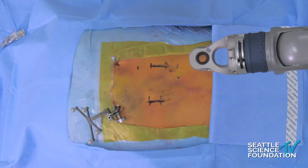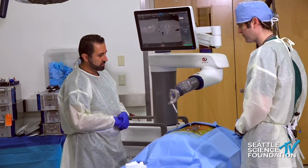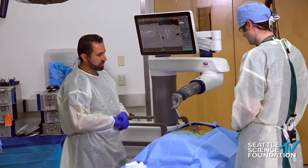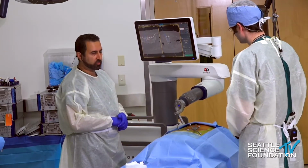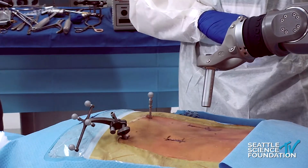So again, at this point, I'm able to have the robot bring me to trajectory. And again, this is faster in real life because of the software upgrade for clinical. So I'm on target there. It tells me that I'm on target here.